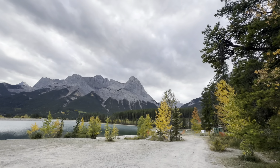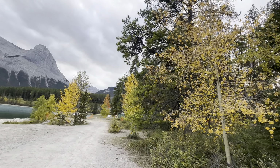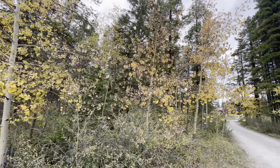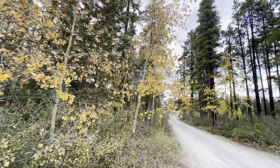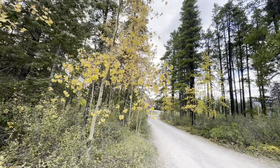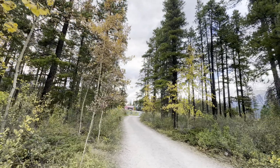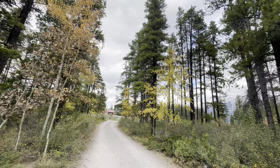And that's the end of today's peaceful walk, my friends. The clouds may be heavy and the air cold enough to make your nose tingle, but there's something magical about days like this. The trail around Rundle Forebay feels even calmer in this weather. Each step, each breath, a reminder that beauty isn't just about sunshine.